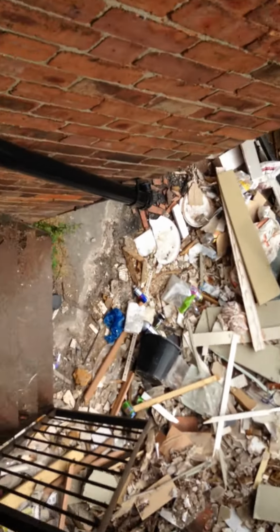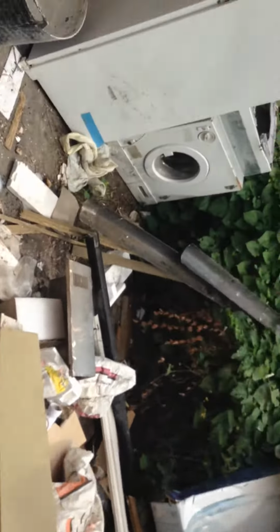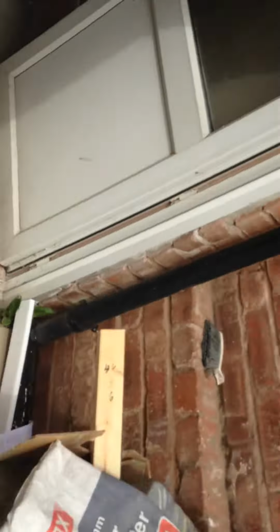All that rubbish is getting cleared away later. It's easier for us to get a skip for all of it than getting a skip there and let people put stuff in. Get some dribs and drabs.